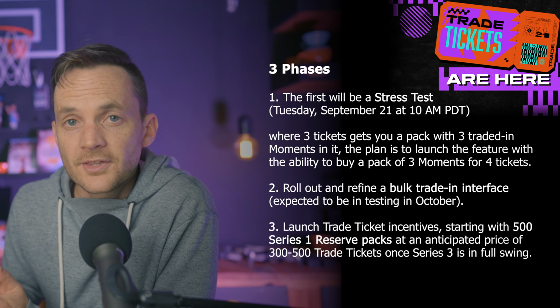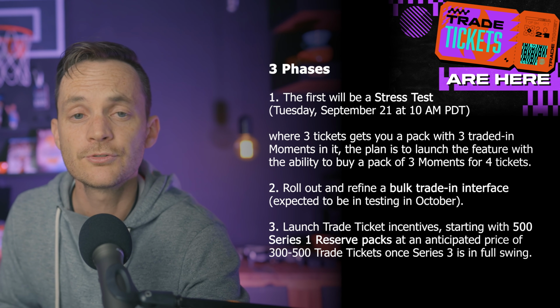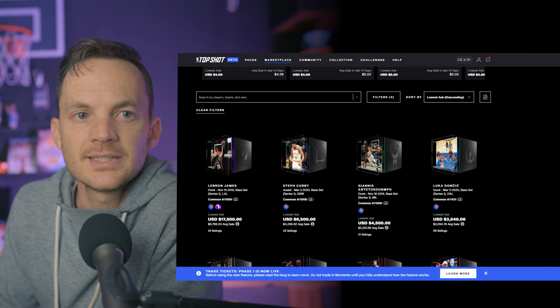Now, you might think that this price for trade tickets is quite high. Let me know in the comments if you do. Why are these so sought after? Well, I will show you. This is some of the moments that we'll be getting in Series 1.